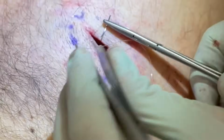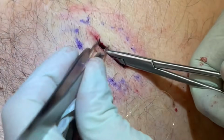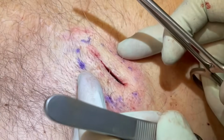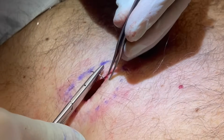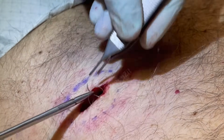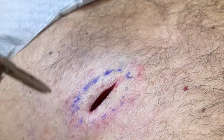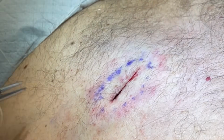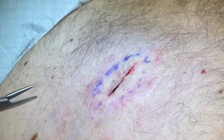Putting in our deep sutures here. Close the pocket for him. Might have you come on the other side. Just being right-handed, it's easier. Nice tissue eversion. That's what we're looking for with our deep subcuticular stitches.